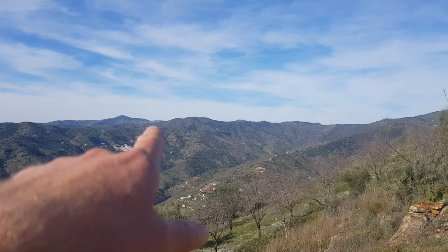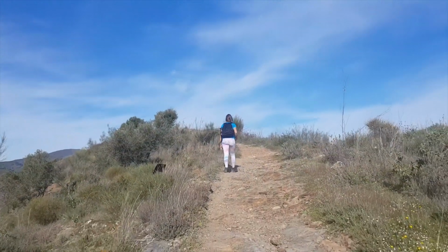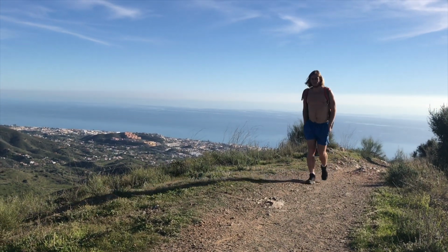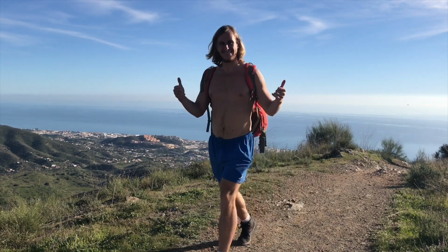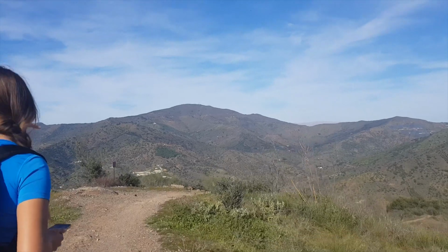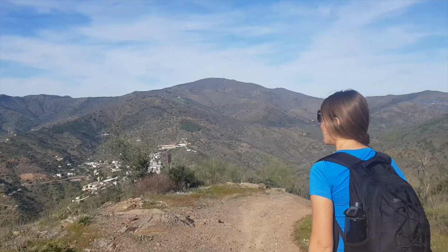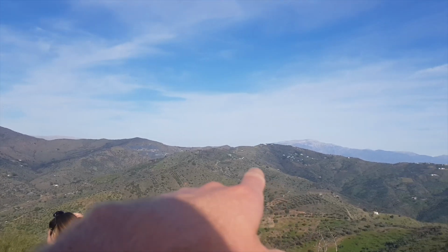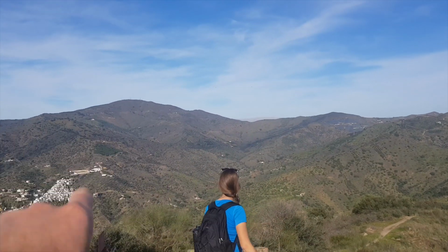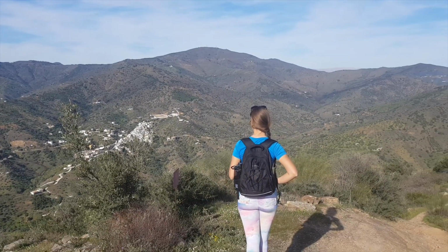Looking at the GPS, it seems like we're going to that village over there, crossing on the ridgeline over those mountains. So now when we got a better view of other hills, I see that I was wrong. We're just gonna ascend to the hill in front of us over here and then follow the ridgeline until the village down here. And before I thought we're gonna follow the ridgeline behind there.